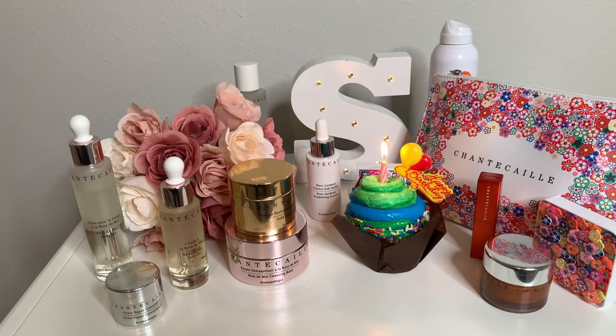Let's get into this. This is 25 of the most popular makeup and skincare products under the Chantecaille umbrella. Today is Sylvie Chantecaille's birthday sale, and friends, you got to take advantage of this.